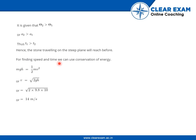For finding the speed and time, we can use the conservation of energy. So mgh equals half m v square. v equals root over 2gh. If we put in the values of g and h over here, we get v to be 14 meters per second. And the time is given by t1 equals v by a1, which equals 14 divided by 9.8 into sine 30, which gives us 2.86 seconds. And t2 is given by v by a2, which gives us 1.65 seconds.